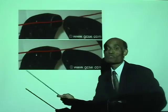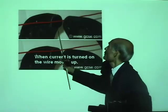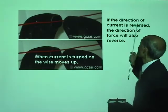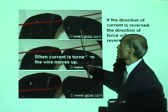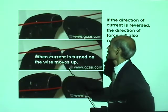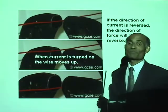And what happens if you reverse the direction of the current? When the current is turned on, the wire moves up. Now, if the direction of the current is reversed, what will happen? It will move down. So look at the positions of the wire. There is no current. When the current is turned on, the wire moves up. The current is turned off, the wire moves down.